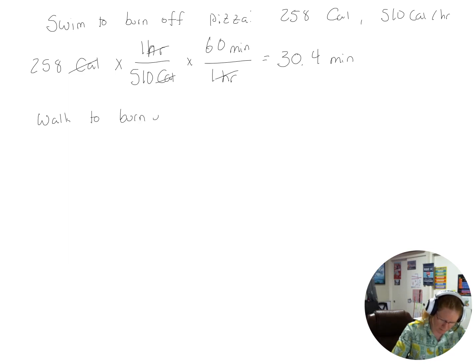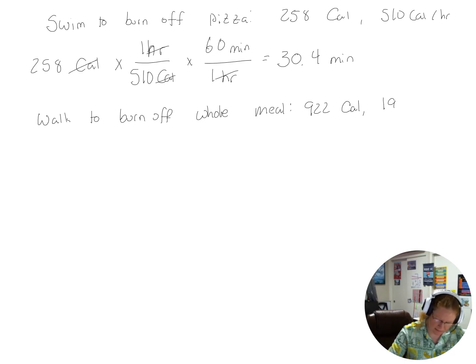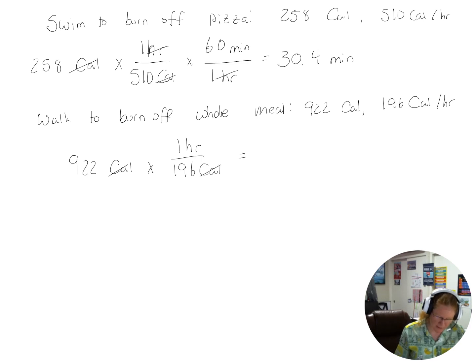to burn off the whole meal. Okay, so remember the whole meal was 922 calories, and walking burns 196 calories per hour. Okay, well, 922 is definitely more than 196, so I'm going to leave this one in hours. So we're going to do 922 calories times 1 hour for every 196 calories. Again, those will cancel. And what I'm going to get is 4.7 hours. So I'd have to walk for almost 5 hours to burn off that whole meal.